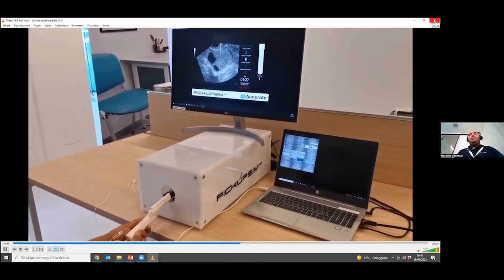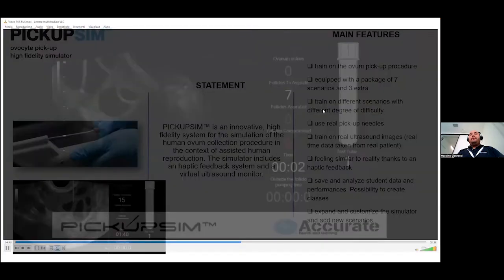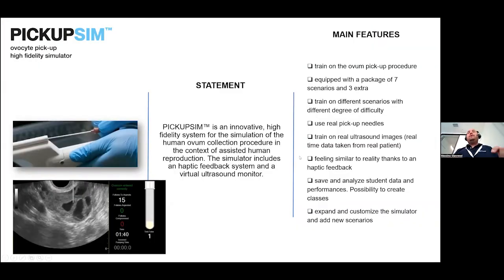This is just to give you an overview of what you can do, but remember, we are able to simulate perfectly the pickup procedure, and we are able to simulate different scenarios with different degrees of difficulty. You have real pickup needles, and you can change the needle based on what you use in real life.